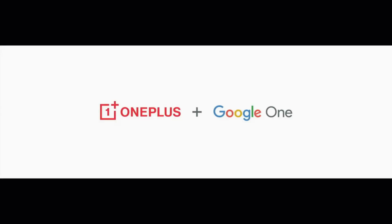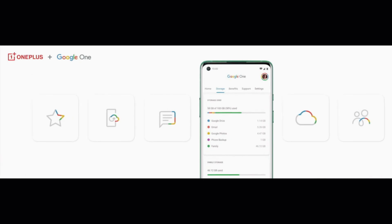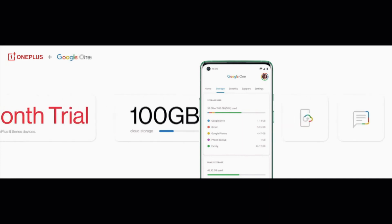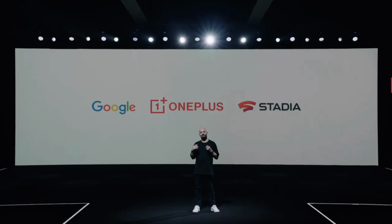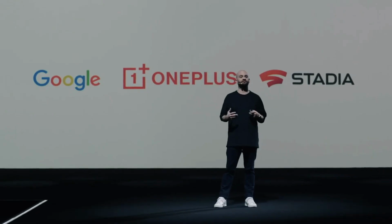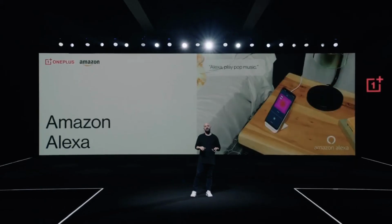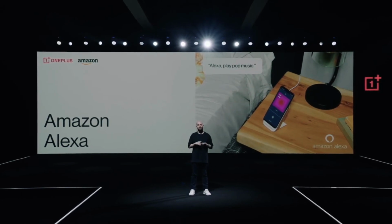On the OnePlus 8 series, we've worked with the Google One team to give you an extended 100 gigabytes of cloud storage. And we're happy to let you know that with a new OnePlus 8 series phone, you can get a free 3-month trial. Stadia gameplay will be available on the new OnePlus 8 series, so users can enjoy a selection of blockbuster video games like Doom Eternal on their phone. And the OnePlus 8 series will also be Amazon Alexa ready. That gives you another choice for your voice service.